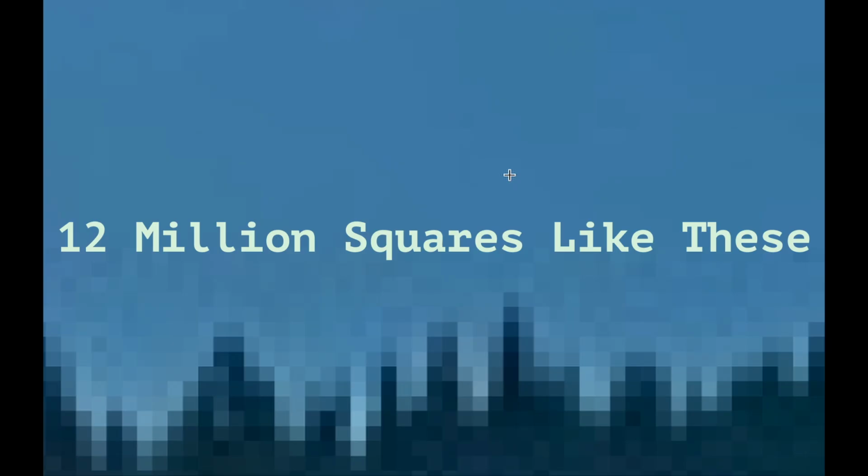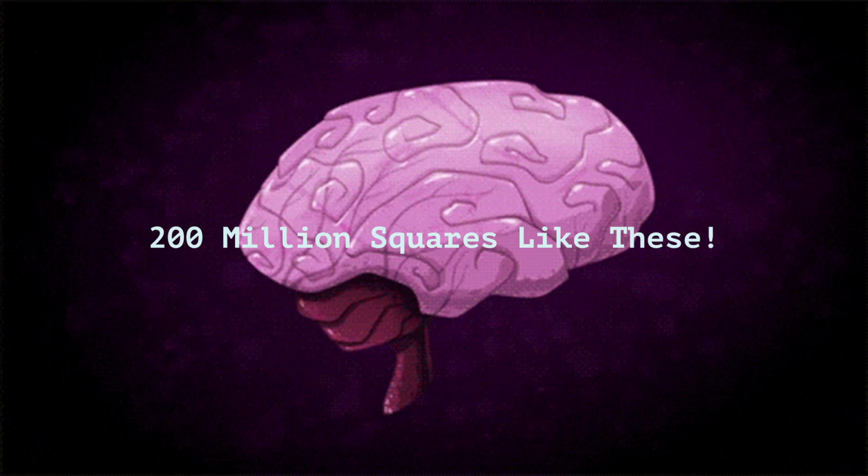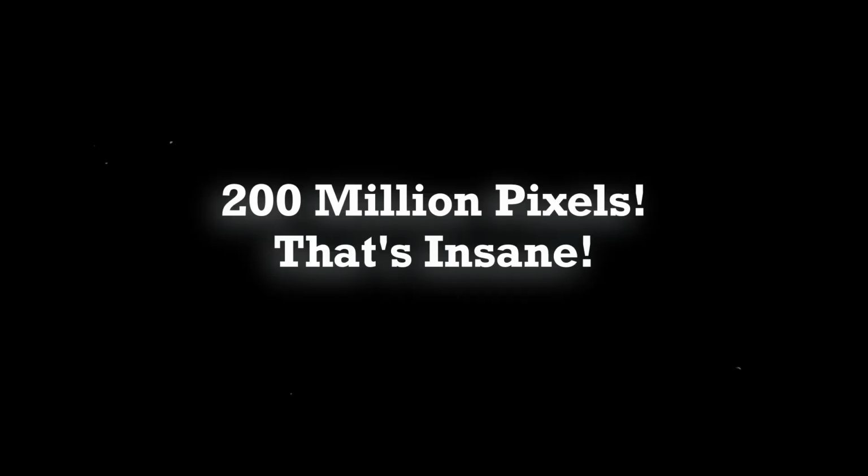And now that you know what pixels are, let's talk about what megapixels are. Mega means million. So when a camera says 12 megapixels, it means the photo that it captures is made of 12 million little colored squares, which are pixels. 200 megapixels, that's 200 million pixels. Sounds crazy, right? That means 200 million squares are there in the picture that it produces.